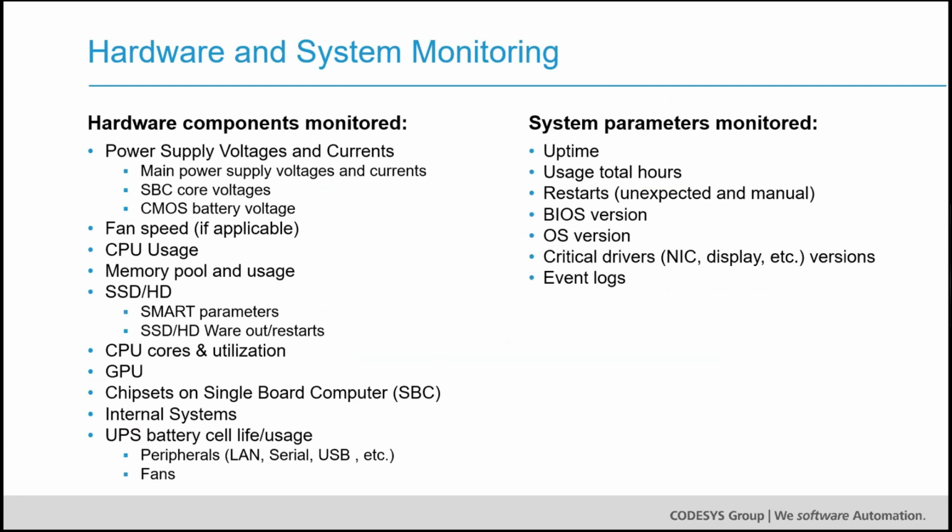When it comes to hardware, we are monitoring power supply voltages and currents. We are monitoring the core voltages of the critical components, SBC being single board computer. So any of these computers that have core voltages, we are monitoring that, as well as some of the battery voltages that are required for CMOS, that is maintaining the real-time clock. Again, these are all required for critical operation of the systems. We are monitoring fan speed if it is applicable. Some of the systems are fanless, but if you happen to have a fan, we are monitoring the fan speed.